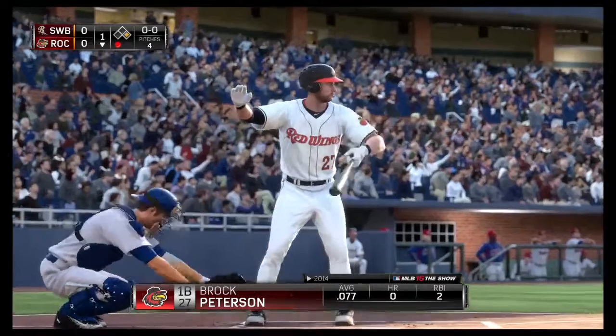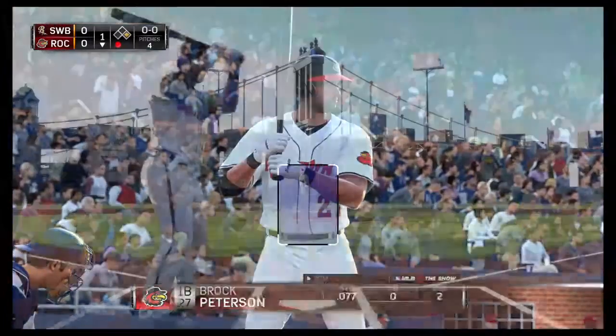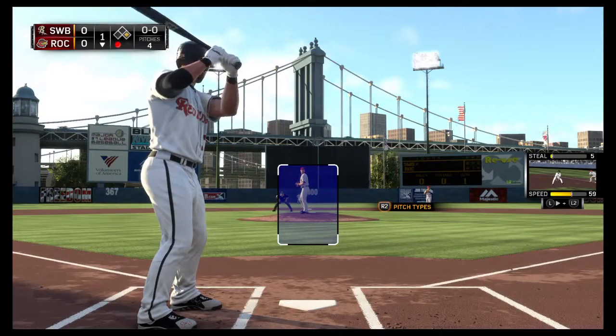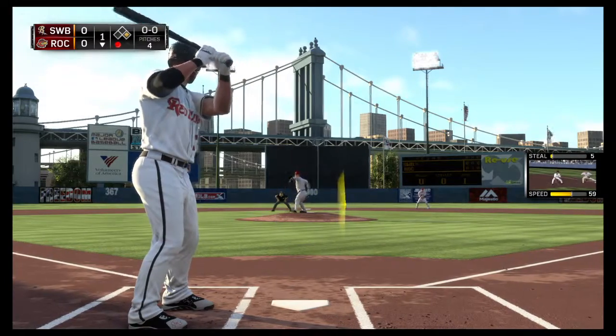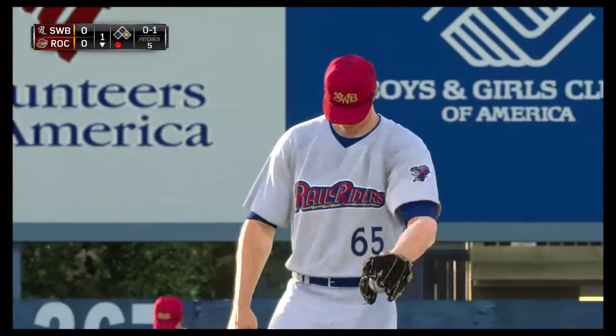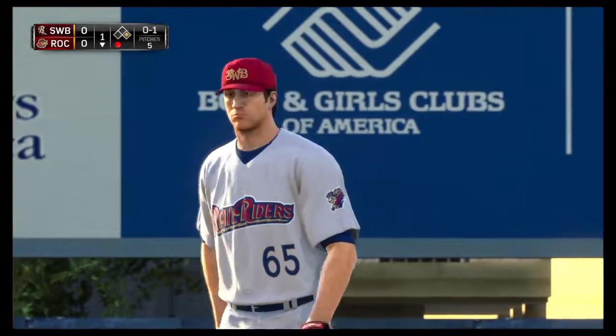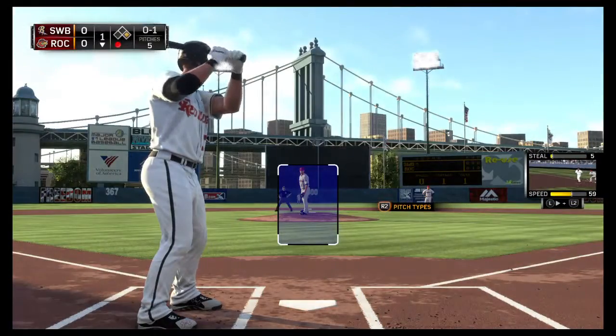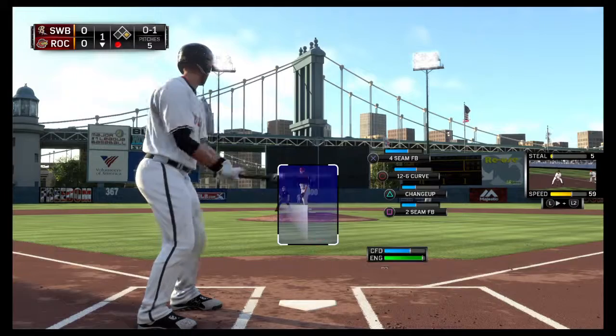Brock Peterson will get his first shot now with the runner at first following the 1-out single. Now here's the first pitch. A big roundhouse curveball in there for strike 1. And that big 12-6 curveball will work like that. He'll start it out up in the zone and then lets it drop right down to the knees.